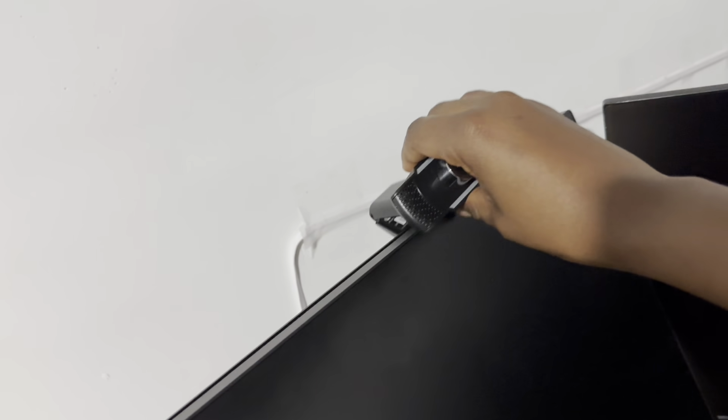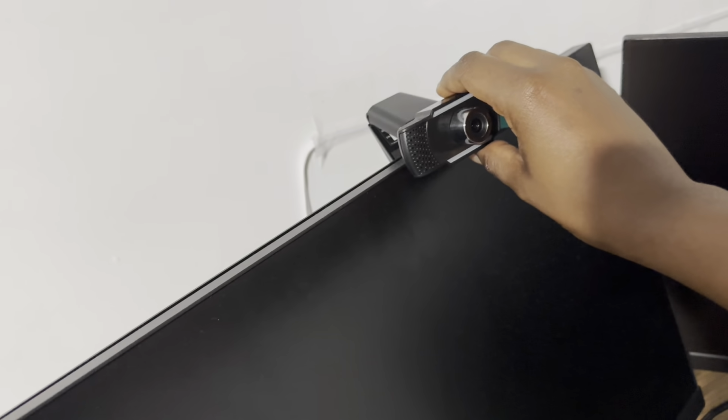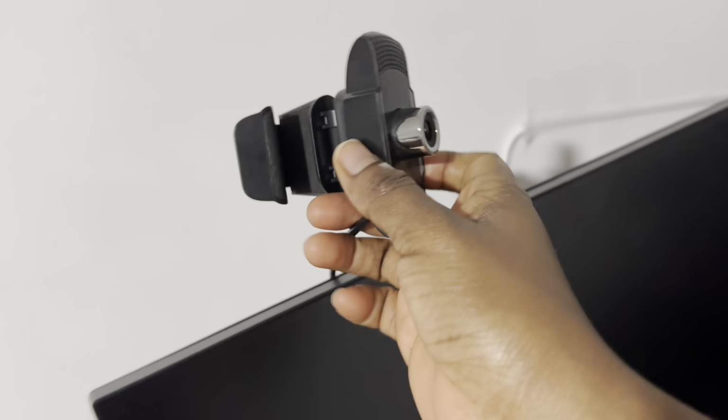So this webcam, this is the webcam. This webcam I use it during my training, but while receiving calls I don't use it. But when I'm having meetings with my supervisor or team leads, we use the webcam. So I'm not using it since I don't have any meeting, so I can put that down.